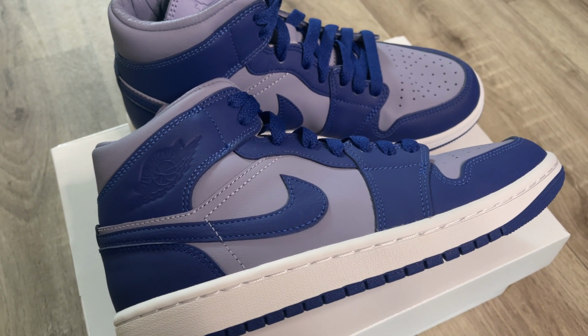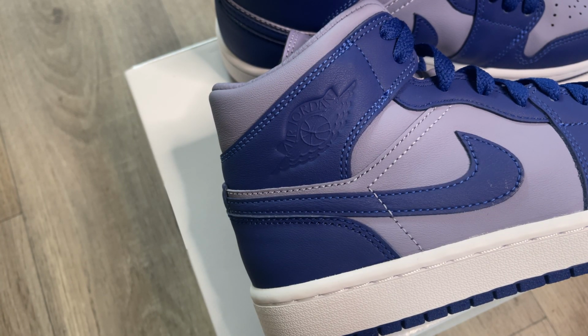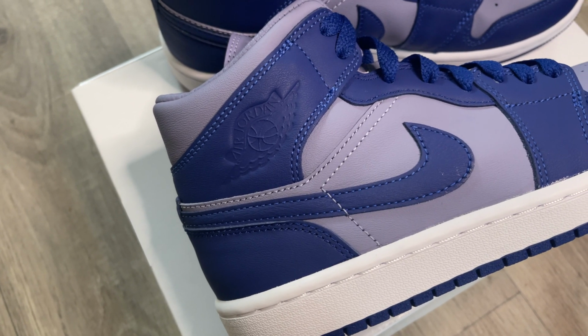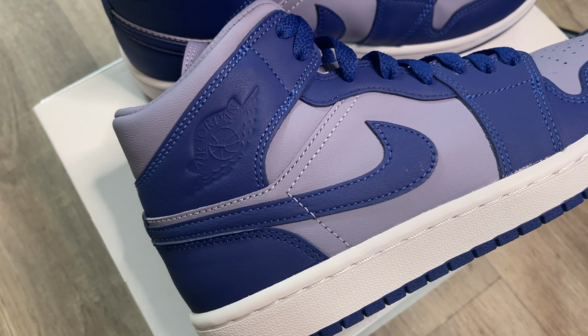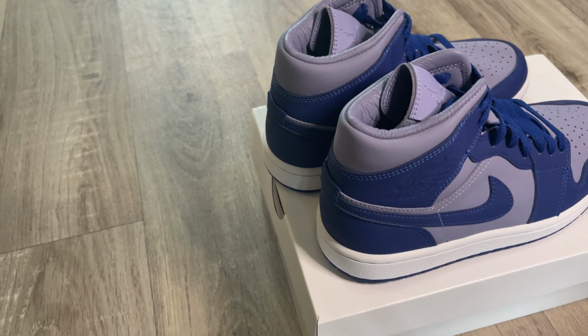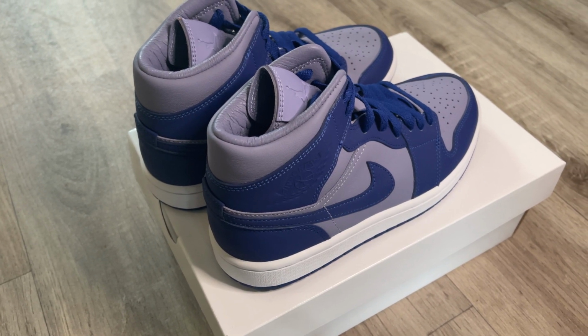You do get your swoosh stitched in this nice deep royal colorway. And then in the side of the shoe, you do get that iron purple as well. You do get your embossed Jordan Wings logo on there as well, which is pretty cool. You come to the back of the shoe and you get a mixture of these different colorways on the back, and I think that's very cool as well. All leather, all over the shoe.